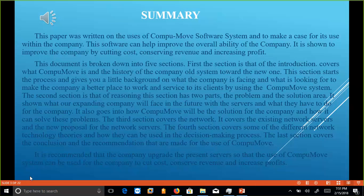This section starts the process and gives you a little background of what the company is facing and what it is looking for to make the company a better place to work, and to serve clients by using the move system. The second section has two parts: the problem and solution area. It shows the expansion the company will face in the future, the services that they have to do for the company. It also goes into how CompuMove will be the solution for the company and how it can solve these problems.